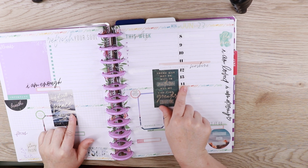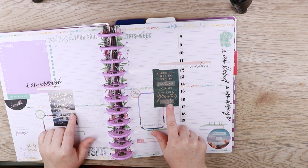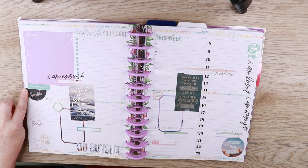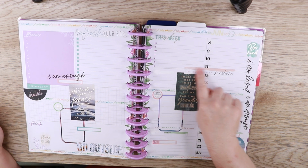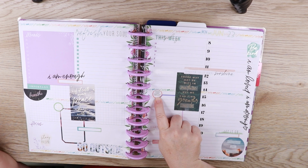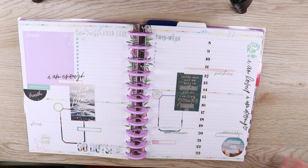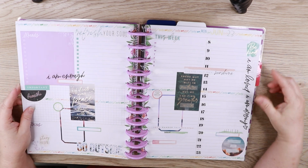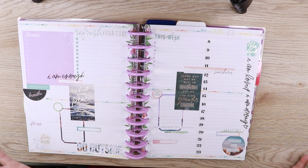This sticker says there may not be Wi-Fi in nature, but we can find greater connections. If it costs your peace, it's not worth it. Breathe. Disconnect to reconnect. Create your own sunshine. Let it go. Let's wander this weekend. Spend time serving others. Host a game night. Stay present. Go outside. This week, unplug. Refresh your soul. Be kind. Okay. So that was all those.